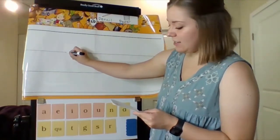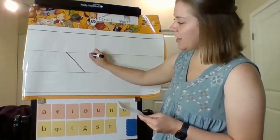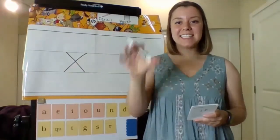Point to the plane line, slide down to the grass line. Point to the plane line and leave a space. Slide back to the grass line. X, fox, X.